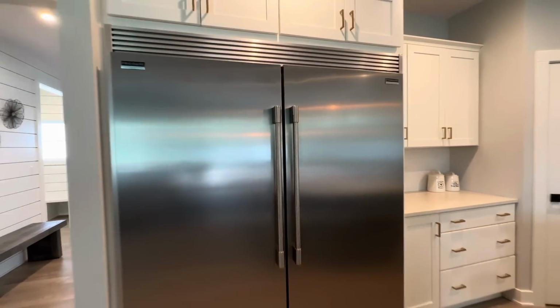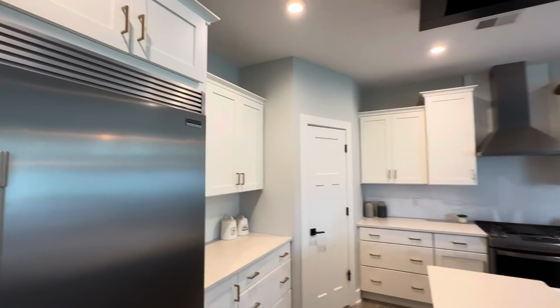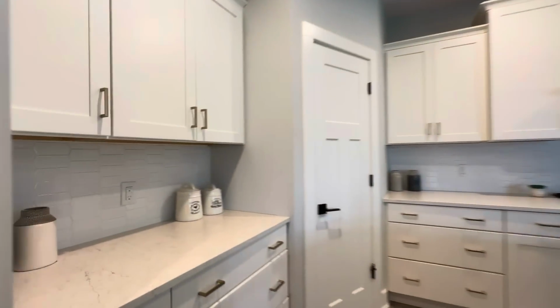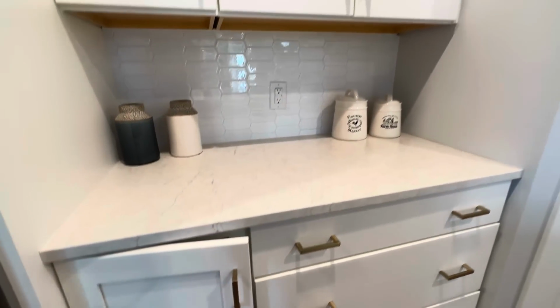Oh, to have a refrigerator that big. But you've got tons of cabinets going around the rest of the kitchen, not quite going all the way up to the ceiling, so you can put a little extra decorations up there. You got yourself a little coffee bar over here. On this side, some more pot and pan drawers.